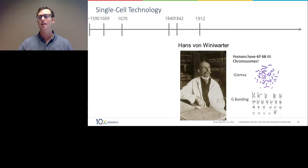And he said, yay, humans have 47 chromosomes. And he was wrong. And then he said, wait, no, humans have 48 chromosomes. And then finally, he came to the conclusion that, yes, humans have 46 chromosomes, which gave rise to Giemsa staining and G-banding, where we could really start to get at the bulk or gross morphology of single chromosomes and actually see some of their innate structure.